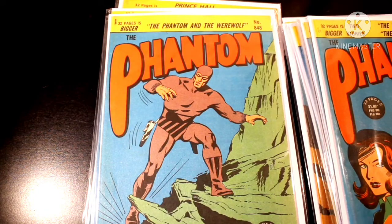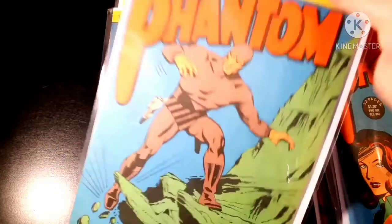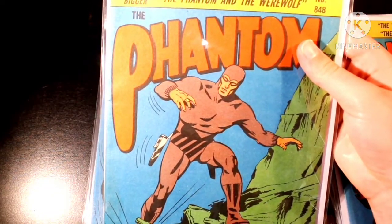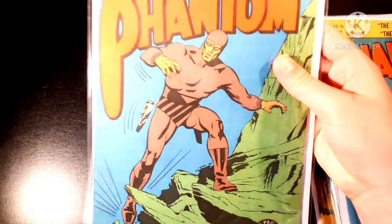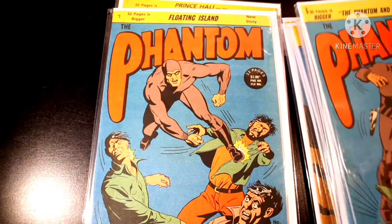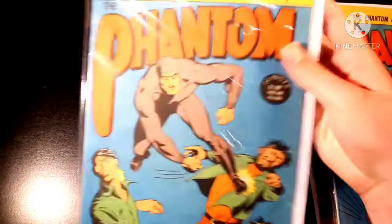That's the same as if you would be putting price stickers on the front of the comics and still leaving them on 20 years later. So we have number 848, the Phantom and the Werewolf. Back in those days, it was $1. Really? $1 for a Phantom comic? That sounds cheap. Man, that sounds cheap in my eyes.